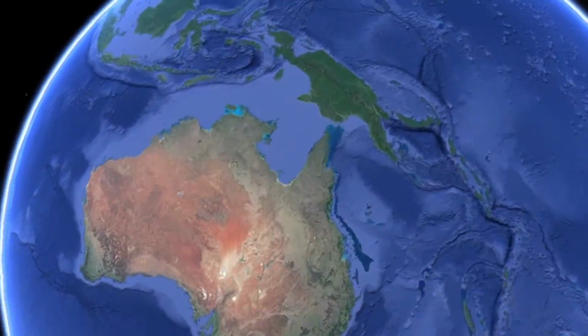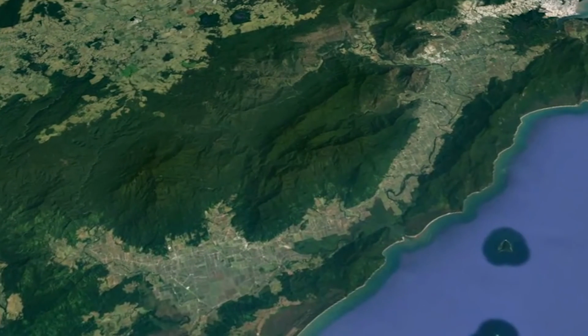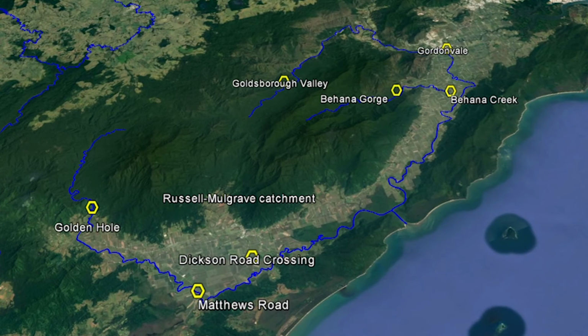The Australian Government, through the Tropical Water Quality Hub of the National Environmental Science Program, has launched Project 25, which focuses on monitoring water quality at several stages along the Russell-Mulgrave river system in Far North Queensland. This will allow scientists to better understand the origin of water quality impacts and at what point they enter the river system.